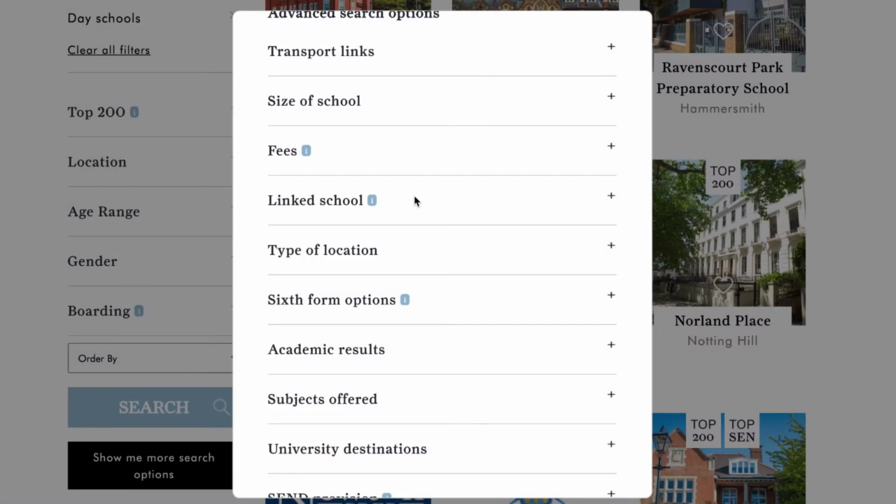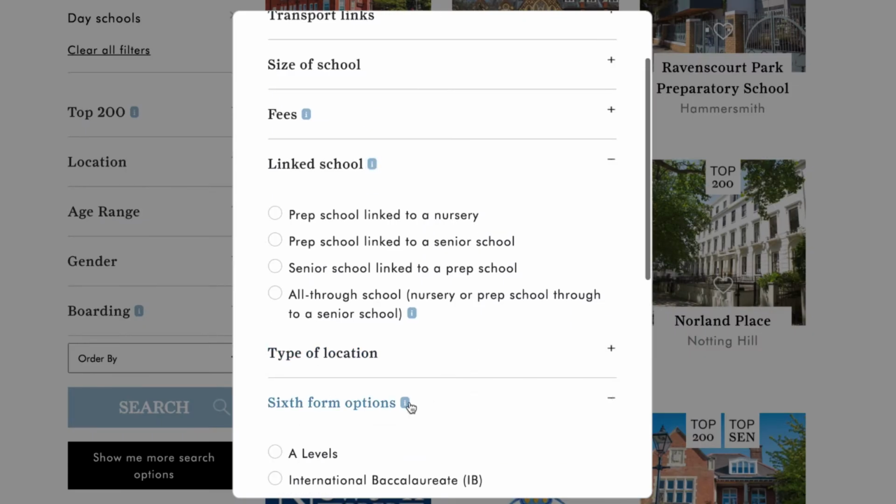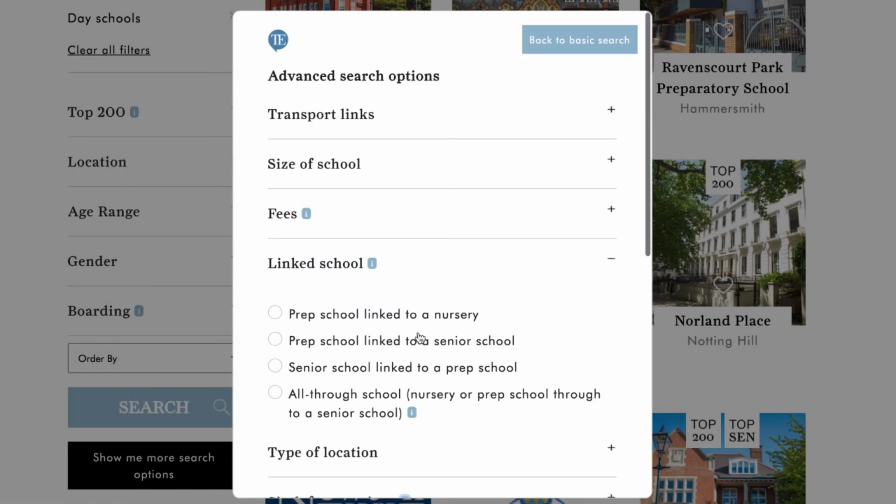You'll notice we've put in helpful information I boxes next to the search options, which clarify what we mean by a linked school, or explaining more about sixth form options, or even advice to look out for when looking at school fees.